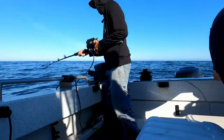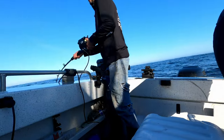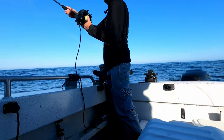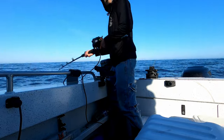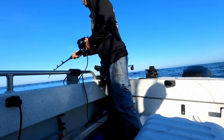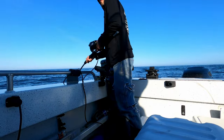So if you guys may notice, we are fishing with electric reels. The electric reels we're using are Tacom 750s, and what's really nice about them, other than they're electric, is they are geared lower than a conventional reel. That means they are a lot stronger, and they can reel in a bigger fish than what you would think a reel that size could typically do. A really big drawback from that, though, is they reel in line a lot slower because they're lower geared.